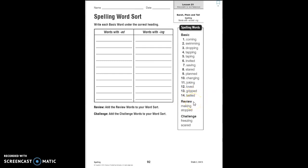Next, we have our review words. Our first one, well, I think it's going to have a long vowel, making. And our second one, there's our 2 consonants, short vowel, stopped. Finally, we have our challenge words, freezing and scared.